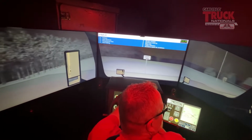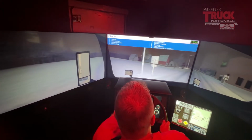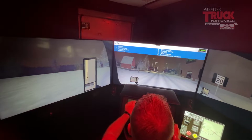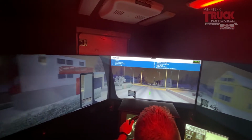Are those roads snowy? Go over here. Go right, left. Yes, those are snow-covered roads. Good. I think I'm spinning my wheels already. Doing 15 miles per hour.